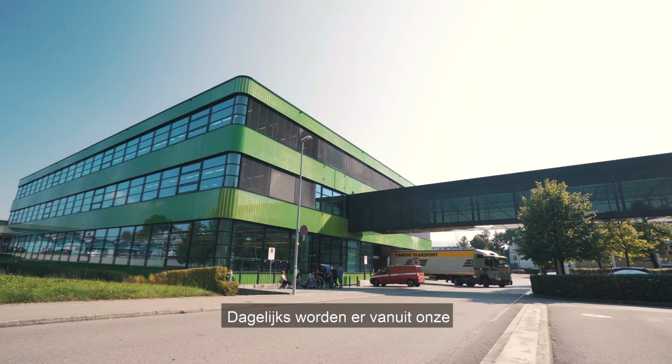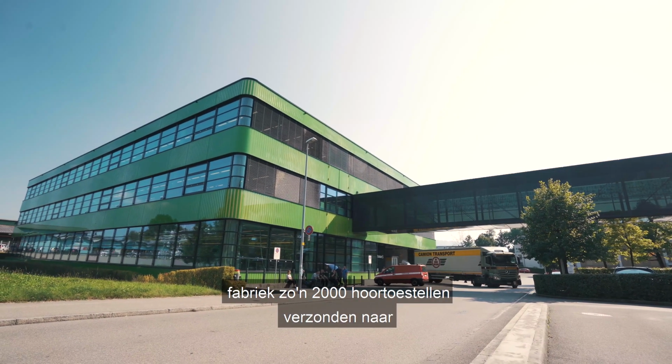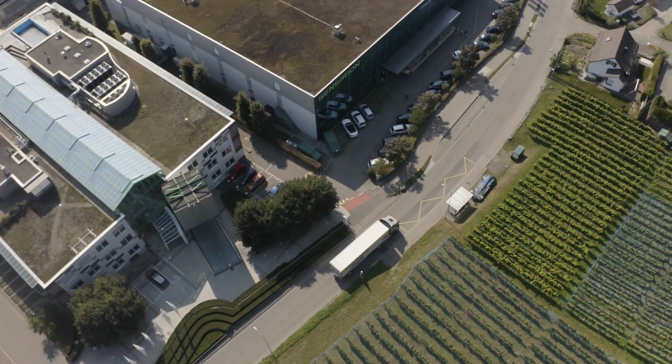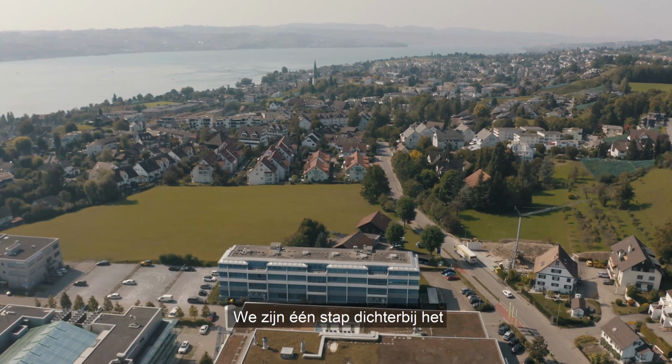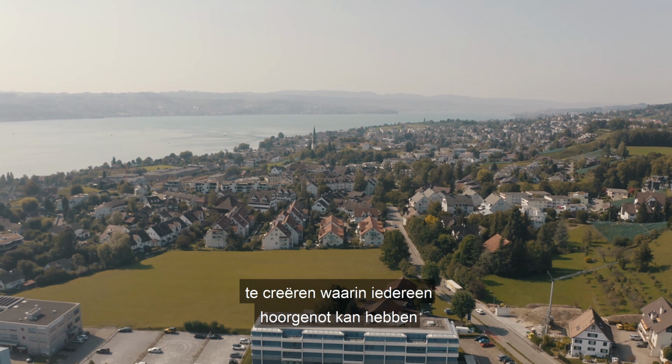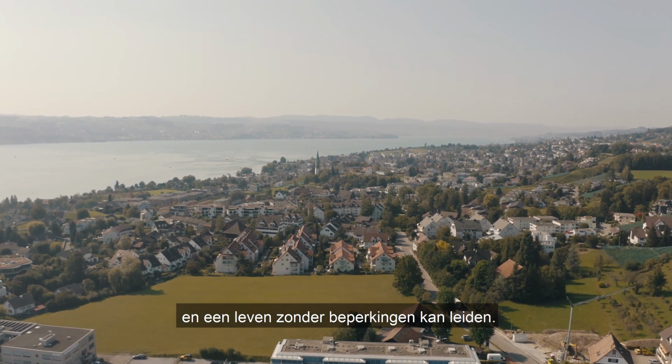From our production center in Stäfa, around 2,000 hearing aids find their way daily to our customers and end consumers. We are one step closer to enabling our vision of creating a world where everyone enjoys the delight of hearing and lives a life without limitations.